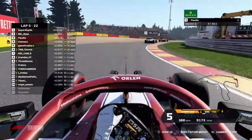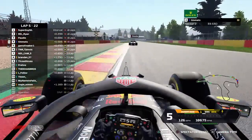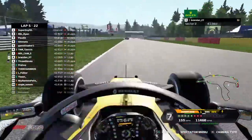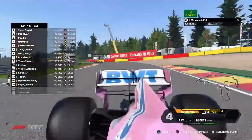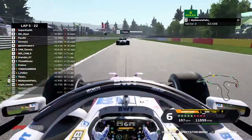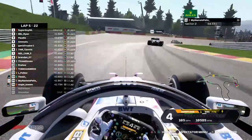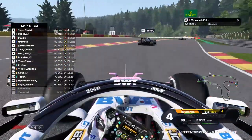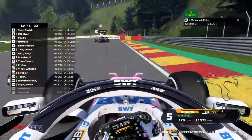Powdy 5 tenths behind that, Tim Hatz is 6 tenths behind Powdy, but seems to be losing a bit of time to him, as it's been a bit of a battle going on the back between Felix and TB Sen. Felix dropping down to P14 now, being sat there as we head down towards turn 8, which is the famous corner before we come towards No Name. What a name for a corner, No Name!